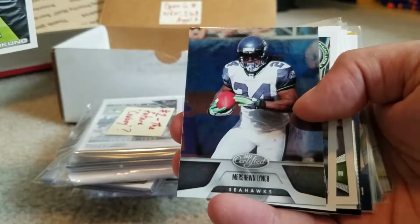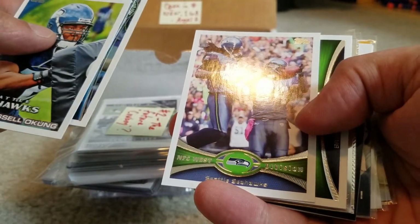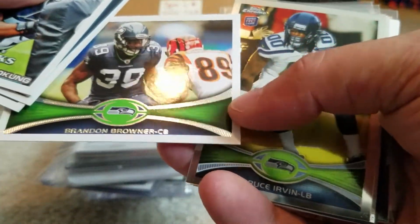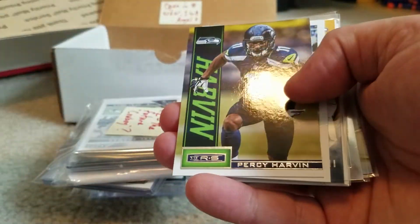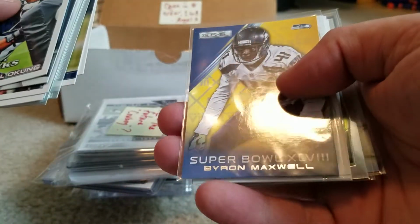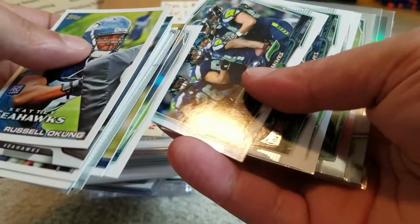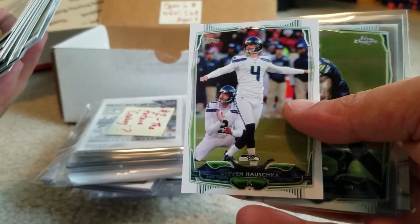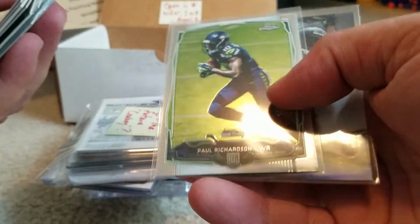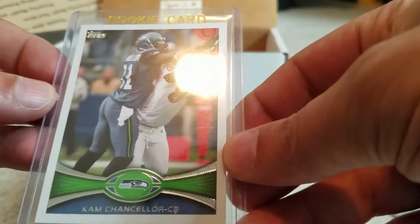We got an Okung, Marshawn Lynch, and Lynch and Hasselbeck. Brandon Browner, Bruce Irvin, Richard Sherman, Sidney Rice, Percy Harvin, Richard Sherman, Byron Maxwell, Russell Wilson, Derrick Coleman. Just a group photo there, another group photo. Stephen Hauschka, Stephen Money Hauschka, Paul Richardson, Kevin Norwood, and in that, he sent a Cam Chancellor card.